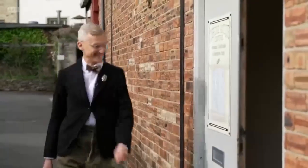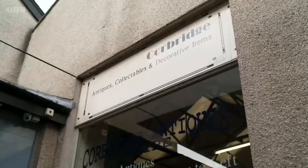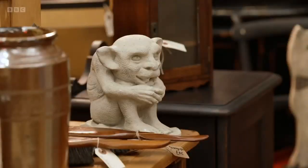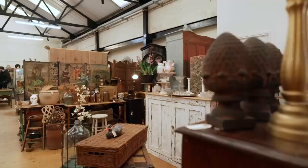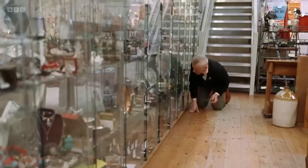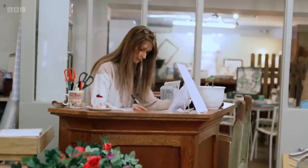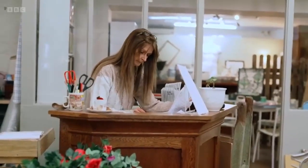Here's a turn-up for the books. Our very own hero Mark venturing into Corbridge Antiques, a treasure trove of vintage, retro, antiques and memorabilia with cabinets packed from top to, well, floor. Perfect for browsing. Oh, look, Mark. Matching bow ties. And when you're ready for a deal, owner Alison is on standby.